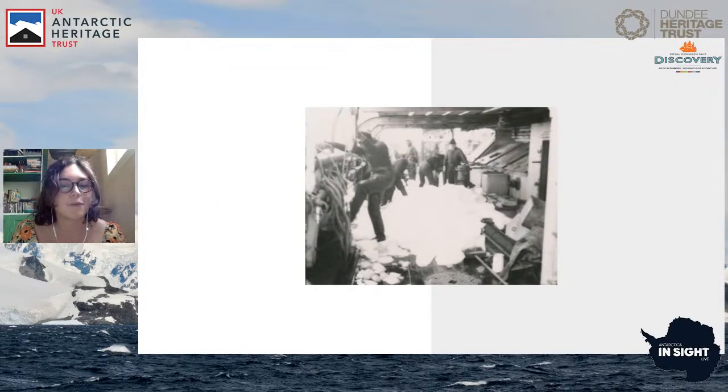The more you look around the Discovery, the more polar design is revealed to you in comparison to other ships that were just for naval use, for example. Amidships, you might spot metal fastenings are made of bronze or brass, as opposed to the wrought iron and steel that we see throughout the rest of the ship and that would be traditionally used on other ships.